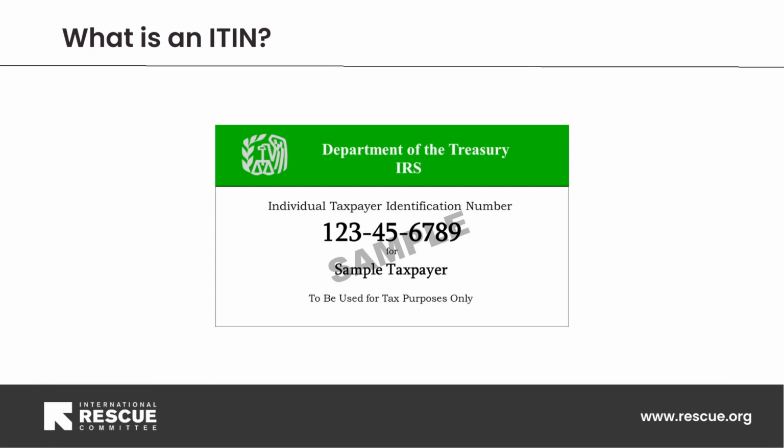What is an ITIN? An Individual Taxpayer Identification Number is a tax processing number issued by the Internal Revenue Service. The IRS issues ITINs to individuals who are required to have a U.S. taxpayer identification number, but who do not have and are not eligible for a Social Security number from the Social Security Administration.